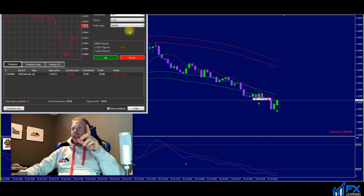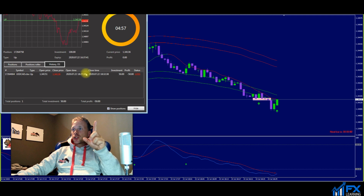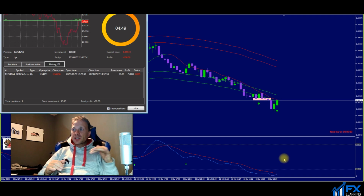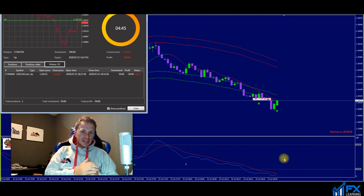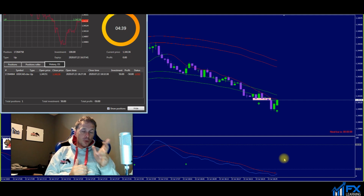Okay, so I'm getting another re-entry on USD CAD. I'm going to take 2 setups on this one. As you can see, that first trade was a loss. But notice now how the MACD and RSI is slowing down. See this? Now what's actually happening is the momentum is slowing down into this, basically from a downtrend. The momentum is slowing down to a possible upside movement.